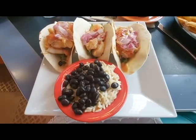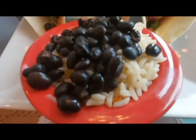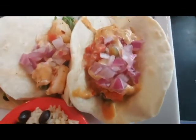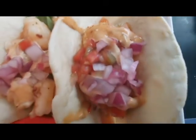The next thing we're gonna try are the tacos, the grilled haddock tacos, which I've never tried haddock. I'm curious about it. And the grilled shrimp tacos. And these are three soft shell tacos, shredded lettuce, diced onions, chipotle aioli, and mango salsa served with rice and beans. So I want to try the haddock first because I'm super curious about this.